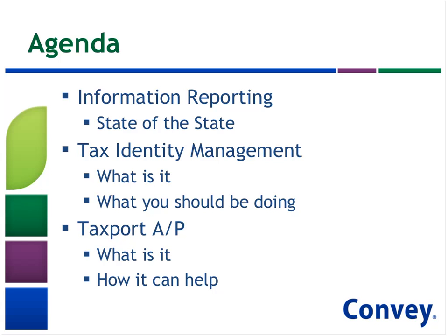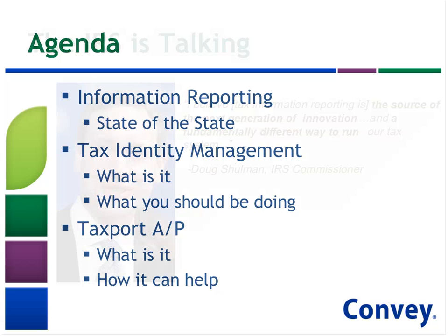And then from there, we're going to move into Taxport AP, which is one of Convey's flagship products that has a lot of tools that can help you, and we're going to walk through some of what those are and how those services can help you ultimately avoid those penalties.